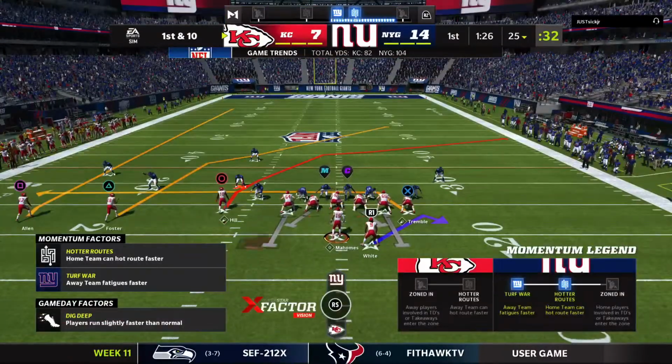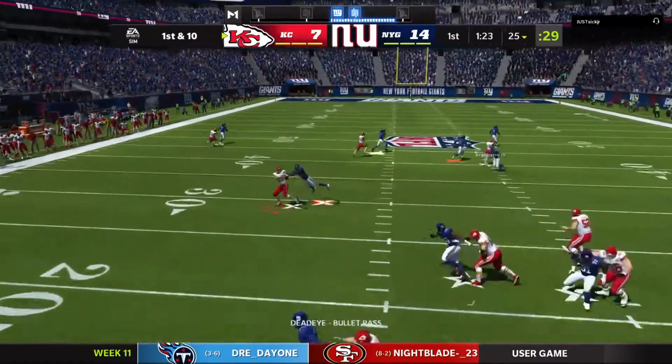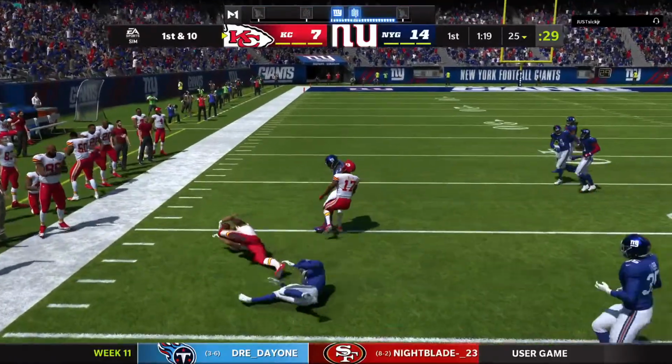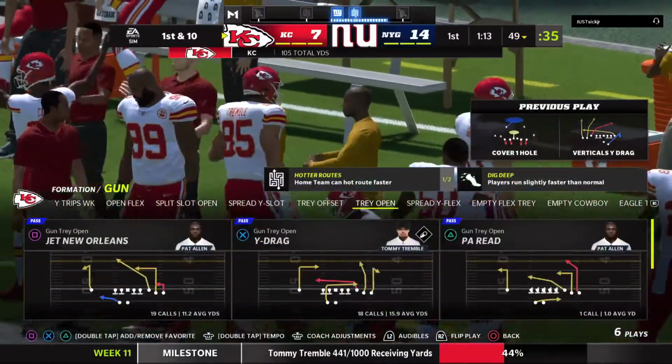Mahomes will lead the Chiefs up, 1st and 10 at their 25-yard line. Now Mahomes to try again after the pick-6. There's Tremble, the tight end. And they nearly get this all the way to midfield. Mark him down at the 49. A big play there on the catch and run.